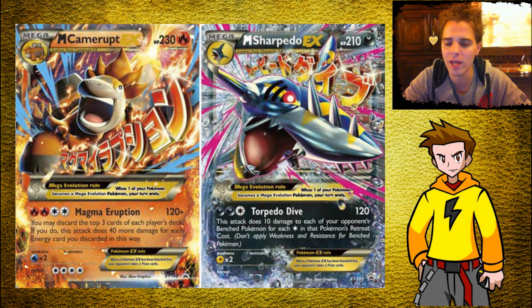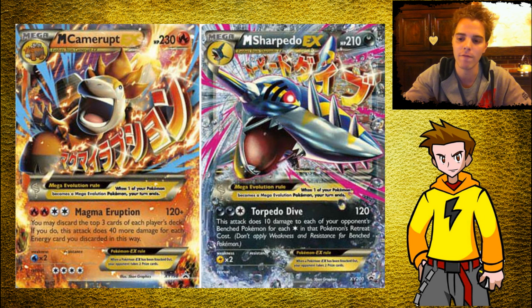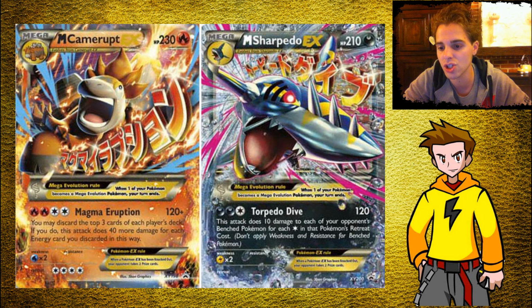That's the only good thing going for it. We have Mega Sharpedo EX also in a collection box coming out. This has the Torpedo Dive, deals 120 damage, and then this attack deals 10 damage for each of your opponent's bench Pokemon. Let's just state that again. This attack does 10 damage to each of your opponent's bench Pokemon for each retreat cost. Yeah, for each energy in their retreat cost. So this can deal a lot of damage really fast. Everything nowadays has about 2 retreat costs, so it deals like 20 damage to everyone almost. And with the added 120 damage, so a nice card that also has free retreat.